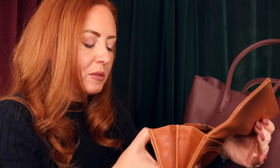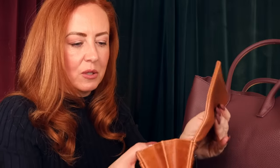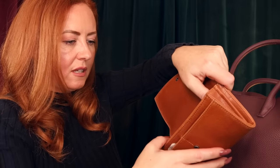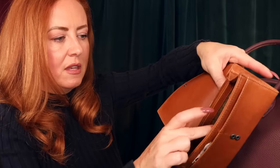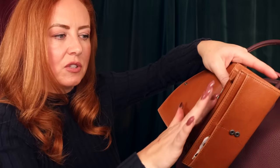And it says here, the lining is made of 100% recycled plastic bottles. We recycle on average over 5 million bottles every year. This is inside the purse. So you've got 1, 2, 3, so 6 on either side for your cards, 6 compartments, and then you've got the 2 compartments either side of the zipper.